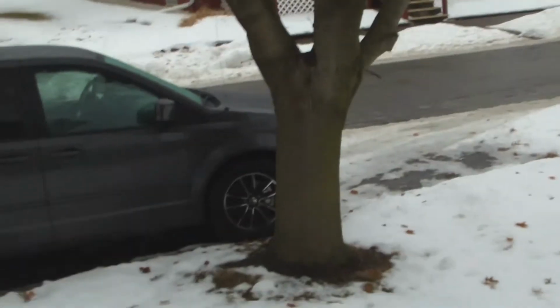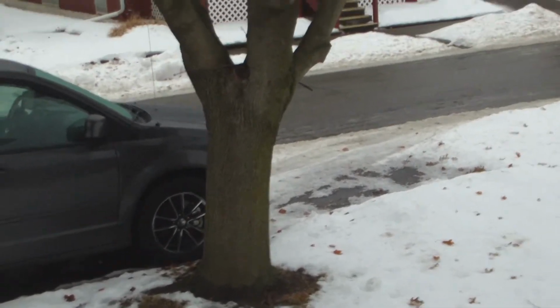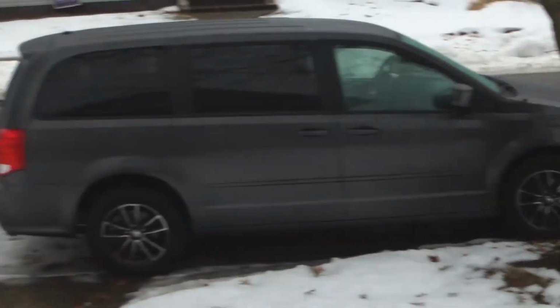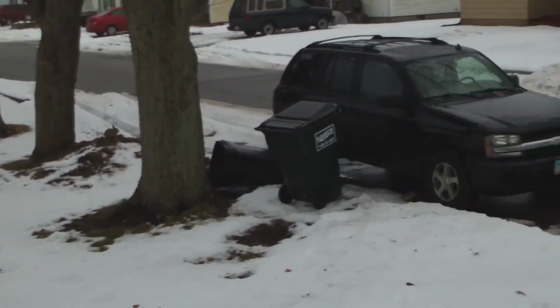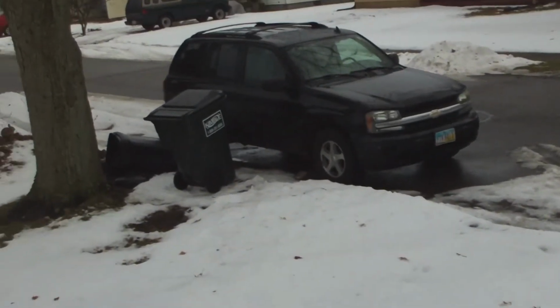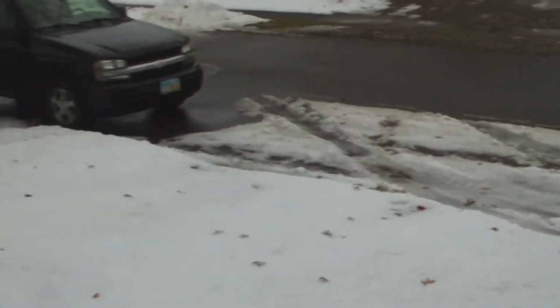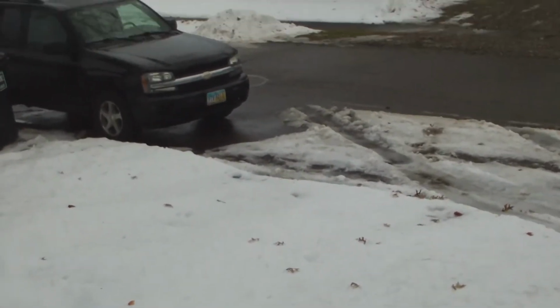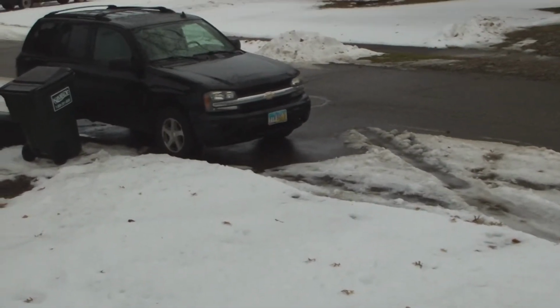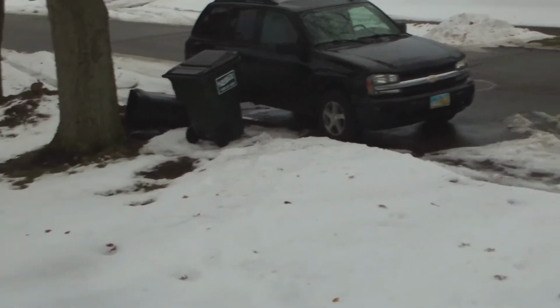Okay, OG Gears, we're going to try to shovel some of that snow and ice out. This is the second day in a row that it's been above freezing. And of course, the street department had plenty of time to come back and push this stuff back. I mean, it's been over a week since it snowed, and they haven't done anything.